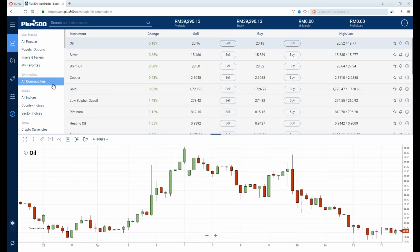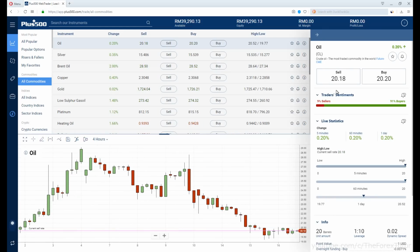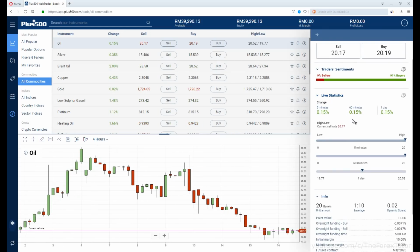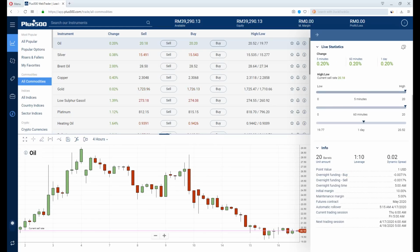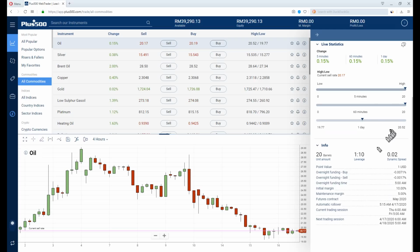They have a competitive spread at the rate of 2, but they don't really entertain scalpers, which are traders who open and close trades in a short period of time for small profit. The price of crude oil here is shown based on futures, not spot. They modify the rules here a little.